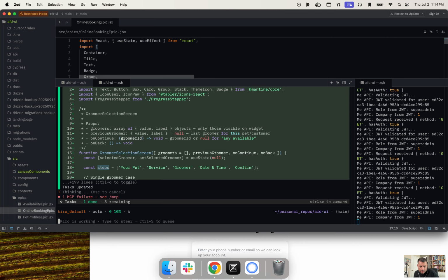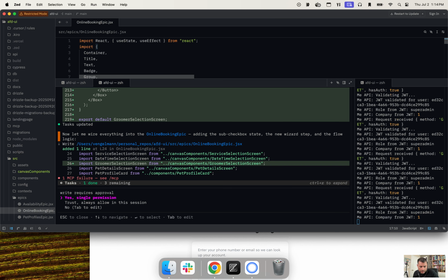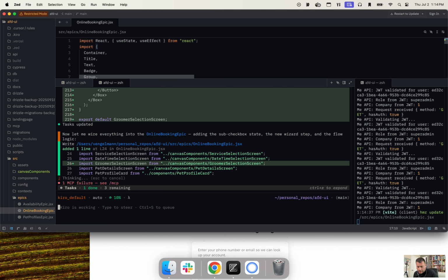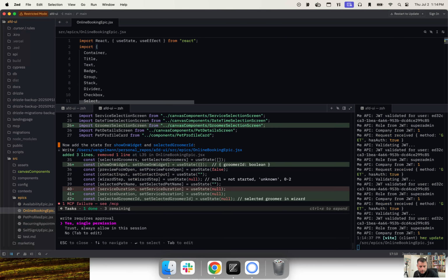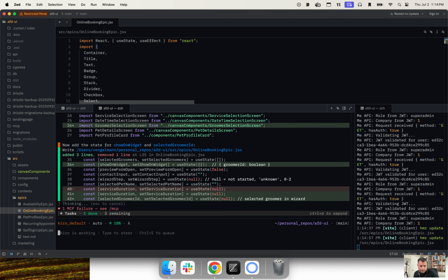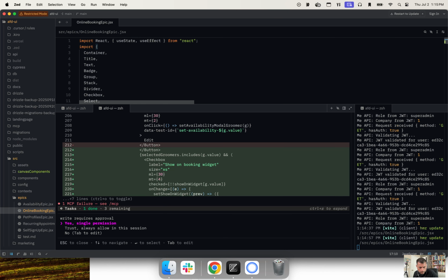I'm going to ask it, what are we doing with steps in here? This should probably be on the outside driving the set of wizard steps. All right, so groomer selection screen is being added into the online booking epic. That makes sense. Now we're adding into online booking epic the selected groomer state. That makes sense. All of this is going to make sense. So then we're outlining the selected groomers.